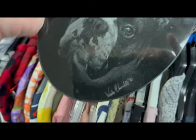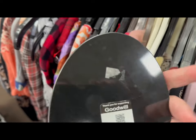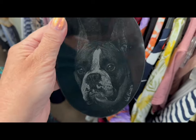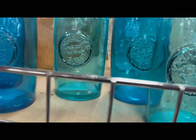This, I think, was part of this dog's memorial. It's actually a piece of granite, and the face is etched into it, and it says on the side there, Winston Churchill. At first, I thought it was the artist's signature, and then I realized it was the dog's name. I put it back.